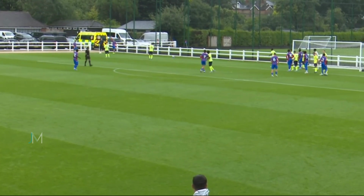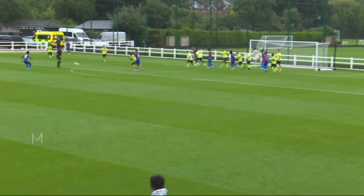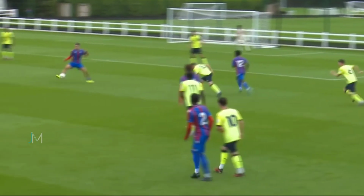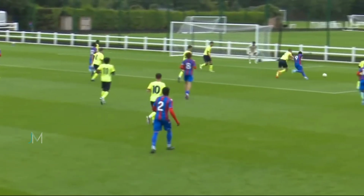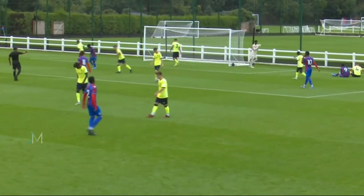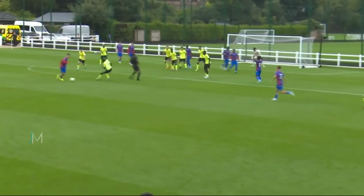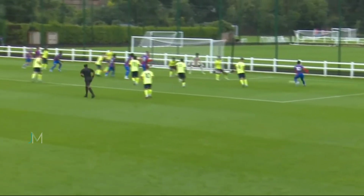Corner then still here for the hosts. They look dangerous from these corners as well at times. Not that time. Given away again. Forwards it comes here into the penalty area for Casey, who gets a shot away, but it's always difficult from that narrow angle, in contrast to what we've seen from them on the corners from the other side. They just needed to get out of the way a little bit there. Nicely played back in.